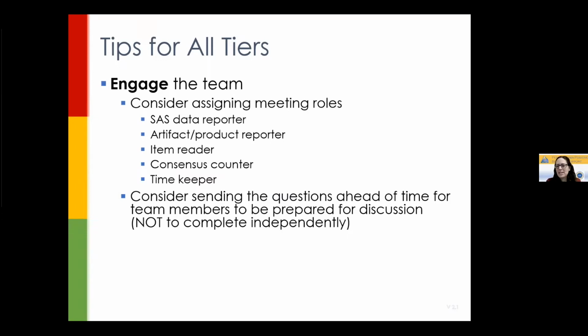Tips for all tiers. Again, these are things that you will need to do regardless of what tier of the TFI you are implementing. So first of all, make sure that you're engaging the team to keep everyone active. So consider thinking about meeting roles. Those of you who are using TIPS, people on the meeting have different roles and different ways to engage during the meeting. If you can do that during the TFI itself, that helps to keep everyone participating.